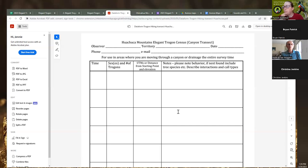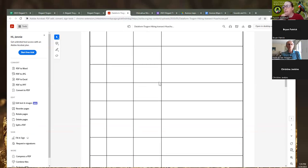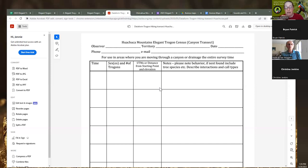So this is all you really need, to document these items. You're welcome to print out the data form. I mean, I do. It's a nice little data form. Or you can just keep track on another piece of paper.